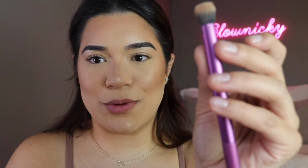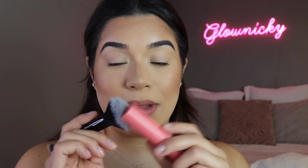I normally use this brush from Real Techniques to blend out my concealer on my lids, which is great, but also it's nice to just be able to pack something like this when I'm traveling or something. I wasn't gonna do cream blush, but I'm actually gonna do cream blush, applying it on here just to see how it would apply hypothetically.